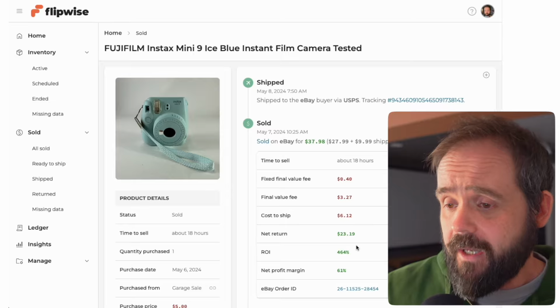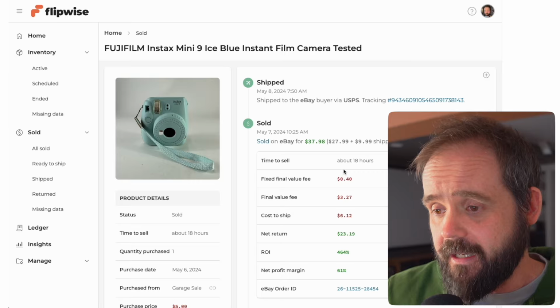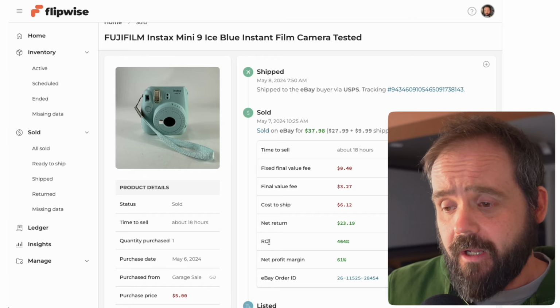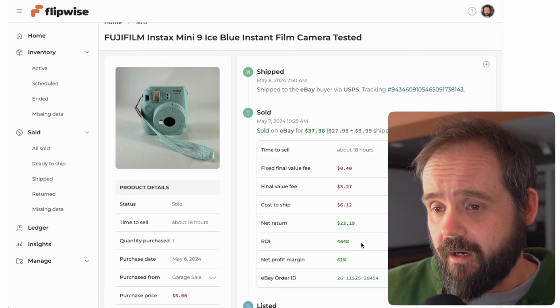Sometimes they come with film. I end up keeping the film and giving it to my daughter because she has a camera like this as well. But this sold for $37.98. That's $27.99 plus $9.99 in shipping. I paid $5 at a garage sale on May 6th of this past weekend, I guess, maybe 2 weekends ago. Net return, $23.19 for the 10th best flip of the week. That's a 464% ROI on that one.